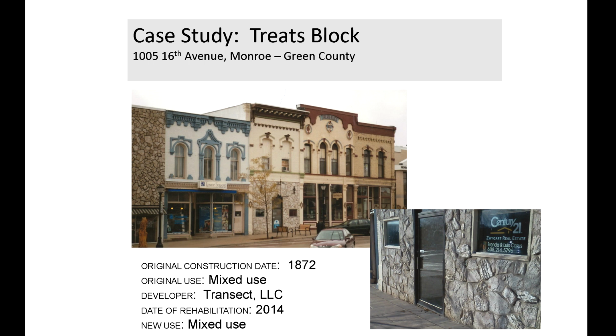This was a building in Monroe, and you can see on the picture on the left. Do you see which building this is? I'm sorry, it's this one with this terrible permastone on the first floor. I'm sorry, on that side.